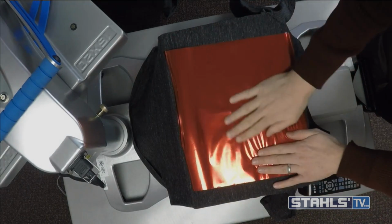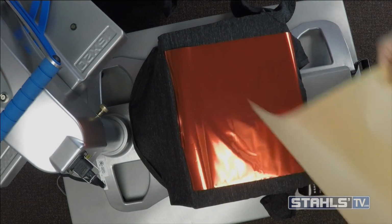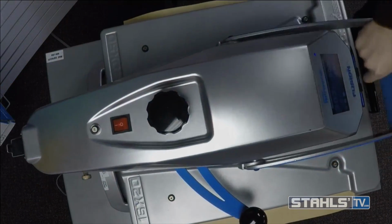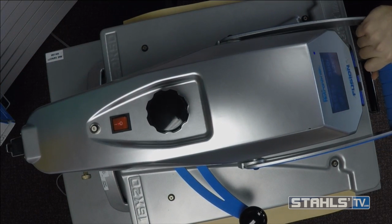Now obviously you can be using smaller pieces. We just sheeted a lot of big pieces of foil. And any part of the foil that's not used is still good. You can use it again. So save your scraps and utilize those.